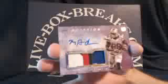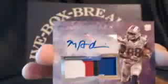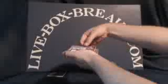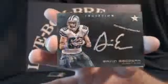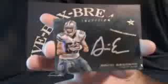For the Bills, Marquise Goodwin, rookie auto, jumbo four color patch, numbered 39 out of 50. Bills going to Harry L. Let's get a one touch for that one, Harry. Congratulations. Up next for the Cowboys, Gavin Escobar, on card rookie auto, numbered 28 out of 50. Cowboys going to Rob F.